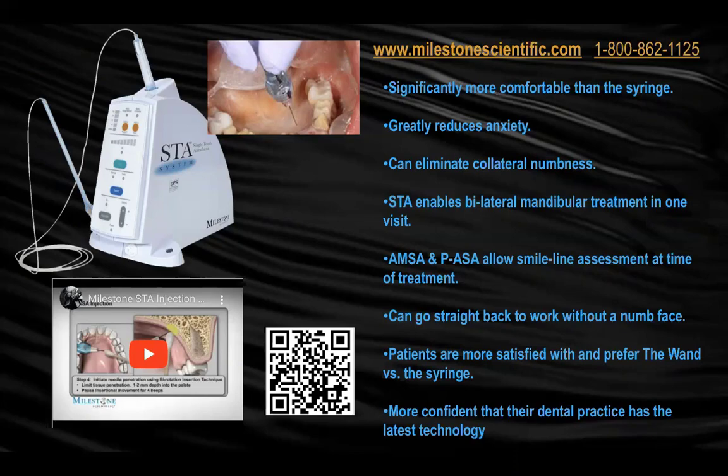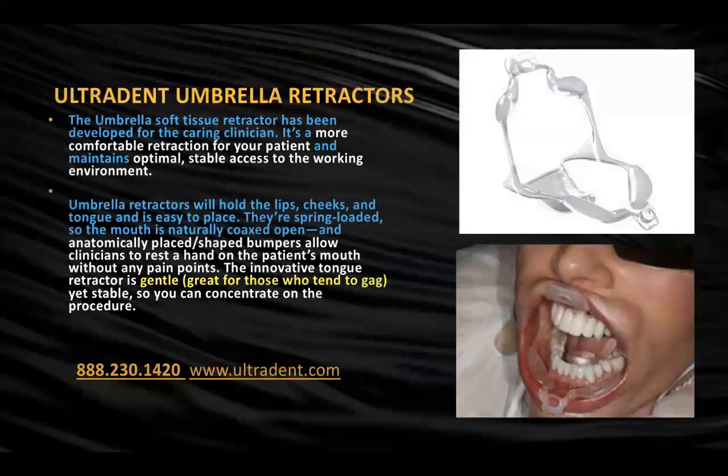But when we put the veneers in, they get to see it immediately, which is a lot of fun. Another great retractor is Ultradent. It seems like they don't really talk about it a whole lot, but we tested this with Catapult, and I love these umbrella retractors. They're very, very comfortable, especially with patients that tend to gag a little bit.